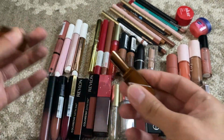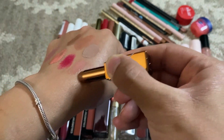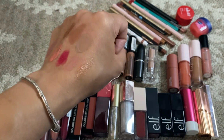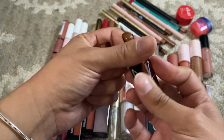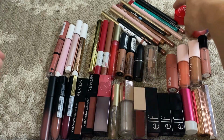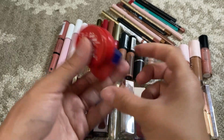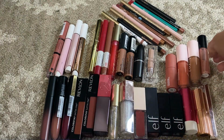Over here we have our NARS lipstick in Laguna. It doesn't give you too much color payoff, but it is nice, and I do like that it's a mini. So I'm going to keep this one as well. All right, I think I'm gonna go ahead and declutter these two. I just haven't used them in forever, so goodbye.